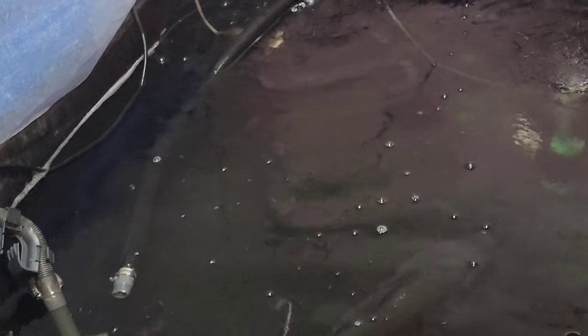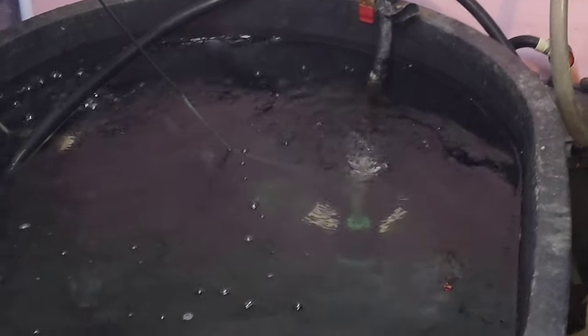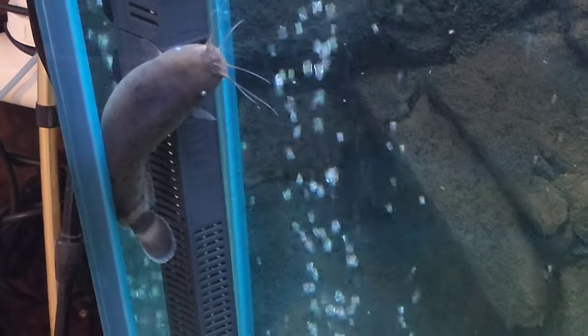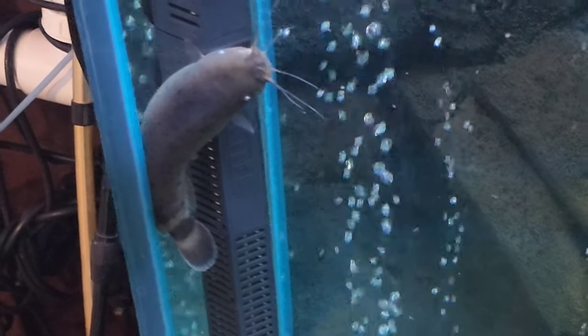There's a redtail. There is, I don't know what that guy is. And there's some fish over there. I can't really see, so I don't know. But we are going to get ready and start moving this guy. This is the electric catfish.